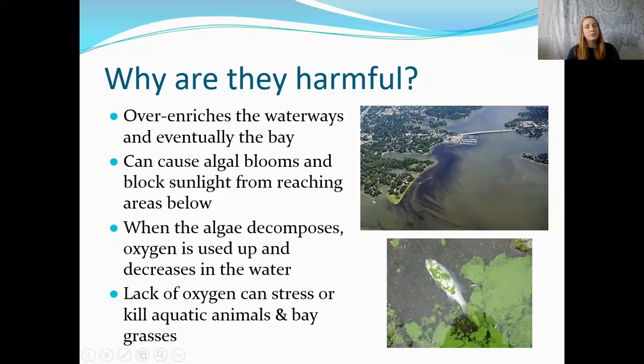Think of the newspaper stories you may have read about dogs getting sick or dying after swimming in a small pond with algae, or the red tides along the coast down in Florida. These are caused by harmful algal blooms and the toxins they release into the water. Not all algal blooms release toxins, but some do, and they can be pretty dangerous. But even if they're not releasing toxins, they can block the sunlight and use up the oxygen in the water, which creates other issues.